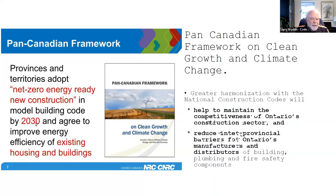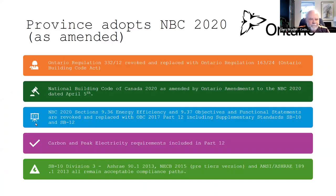So greater harmonization with the national model codes is supposed to help to maintain the competitiveness of Ontario's construction sector and to reduce interprovincial barriers for manufacturers and distributors of building materials, systems, and components. Next slide, Adam.